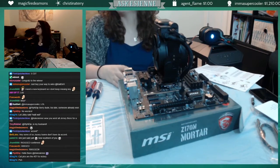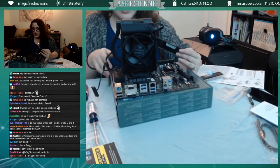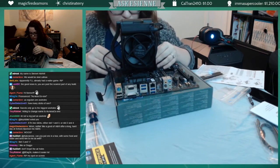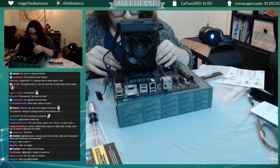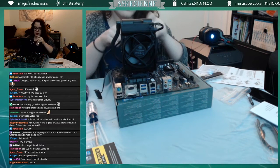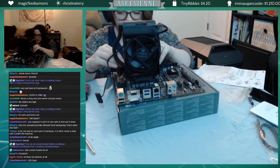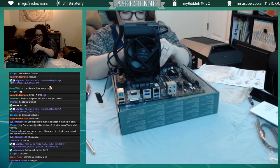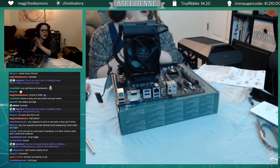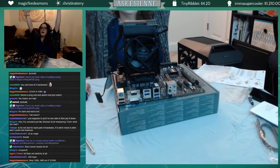What's next, RAM? RAM, RAM, RAM. And I'm gonna turn it away so I can actually look at it. Come on. Don't do it backwards. Don't be a dumbass. Done. RAM's in. 420 hype. RAM is in. We did it.